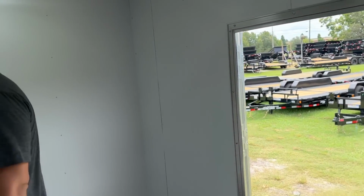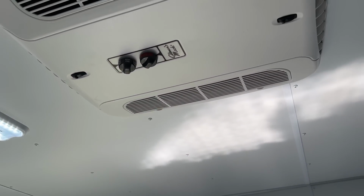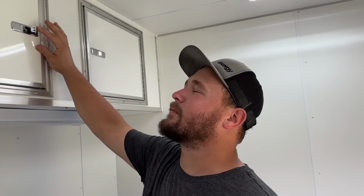Then we just gotta get that generator in there, get that AC cranking. Yeah, that's first and foremost. We're stopping at Harbor Freight on the way home.